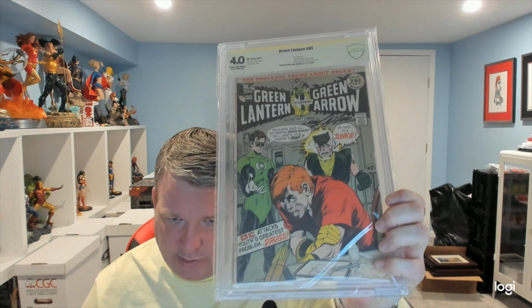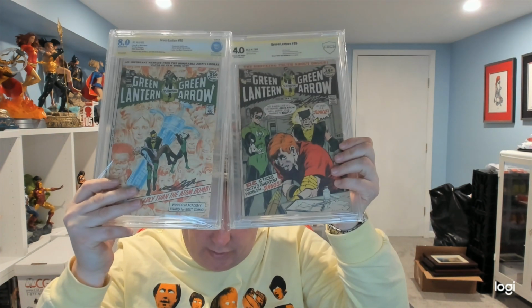Okay, so let's get started real quick. First book, Green Lantern 85, signed by Neal Adams, 4.0. Green Lantern 86, signed by Neal Adams, 8.0. Of course, these are the 2 drug issues. Very happy to have that. I would love to have this one a little bit nicer grade, but I'm not paying $50 again. I don't think I paid $50 for this one. I think I paid $50 for that one. The signature.